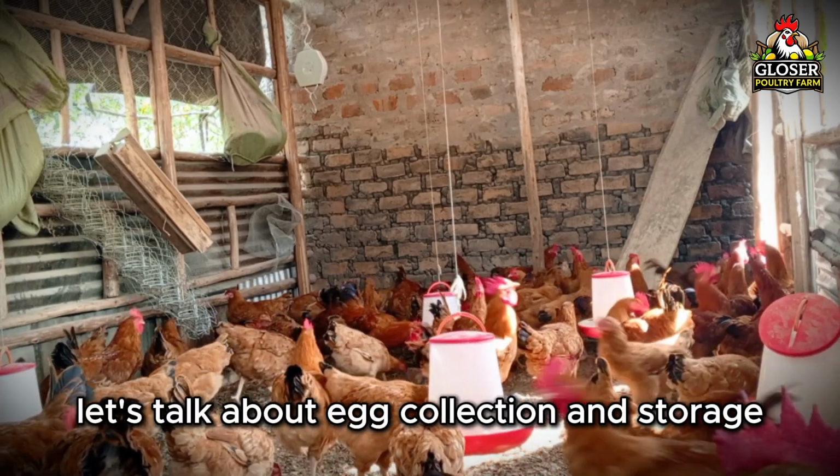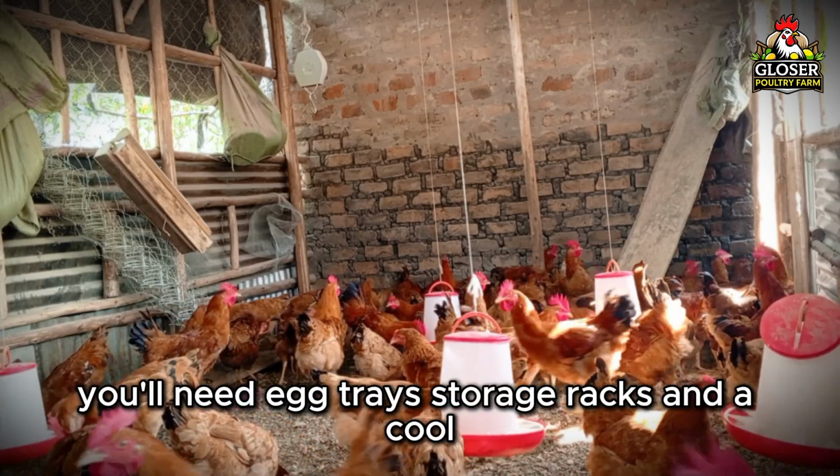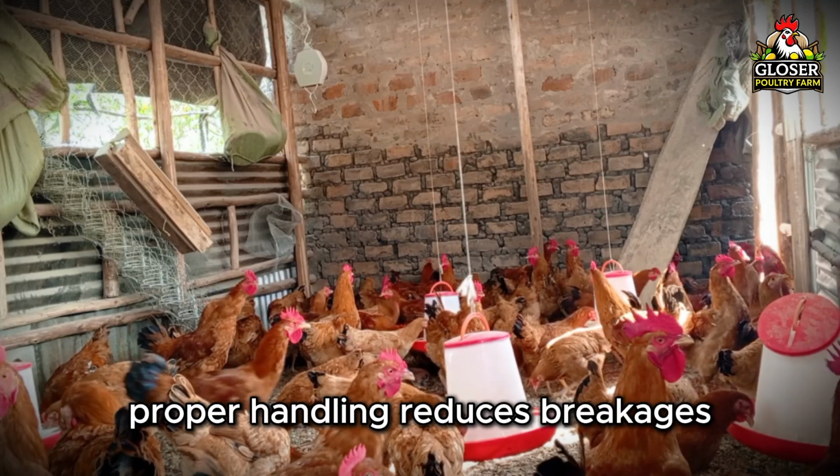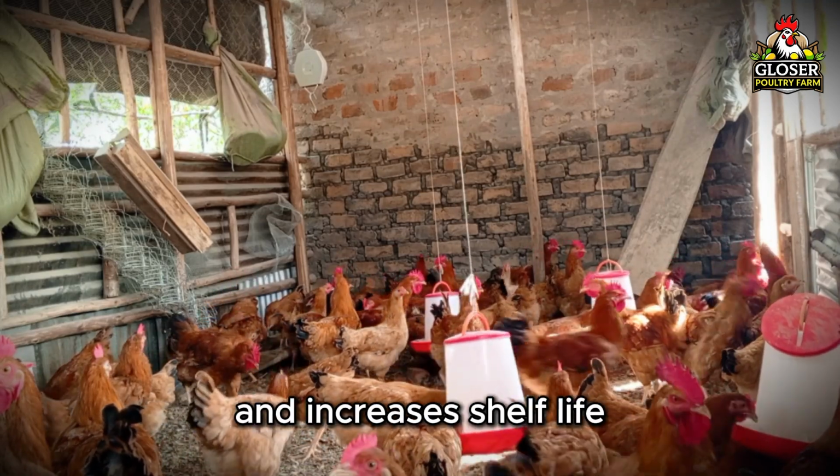Additionally, let's talk about egg collection and storage. You'll need egg trays, storage racks, and a cool, dry place to store eggs before selling them. Proper handling reduces breakages and increases shelf life.